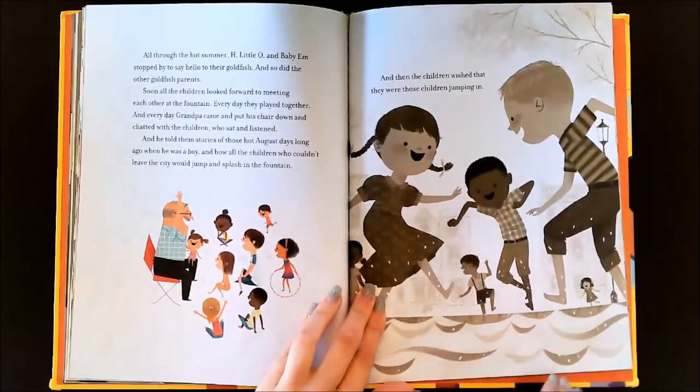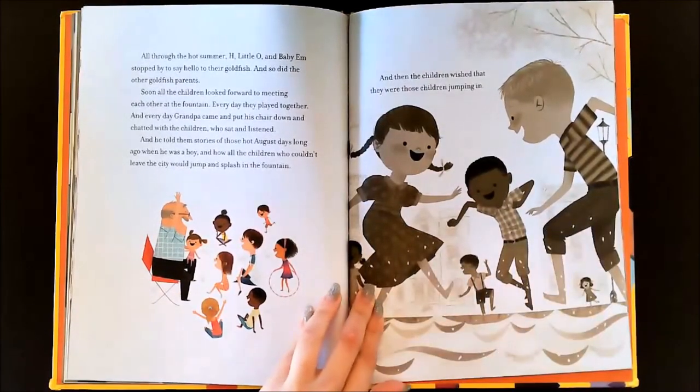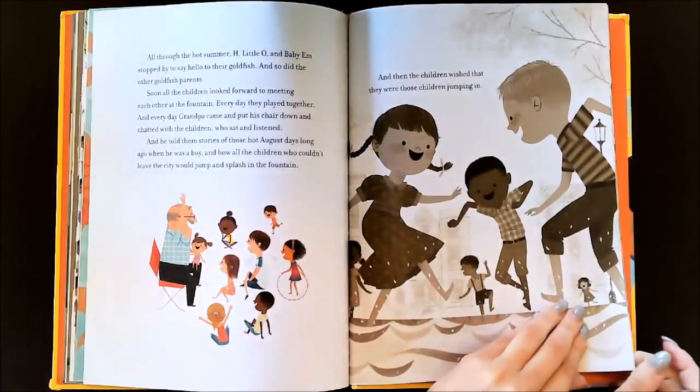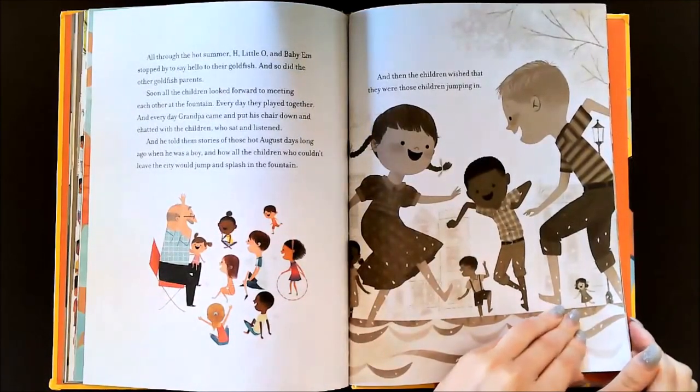Here's back in the day. You can tell because it's kind of in black and white. And then the children wished that they were those children jumping in.